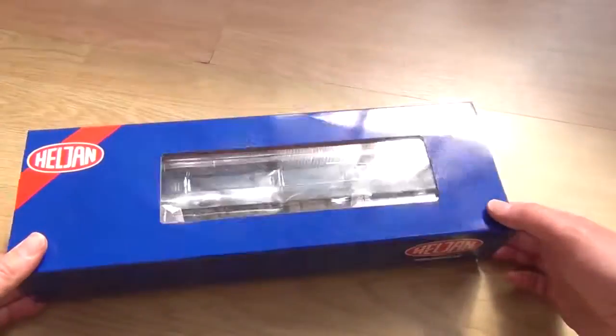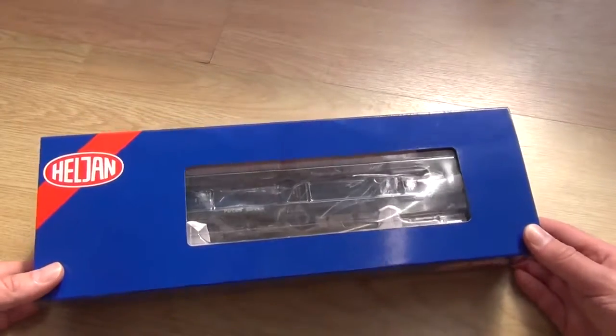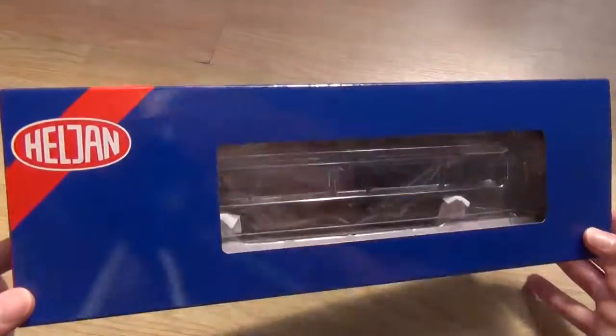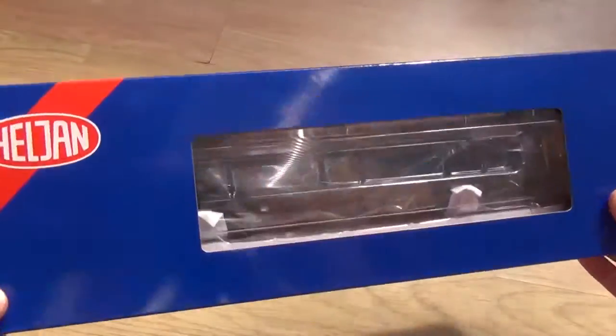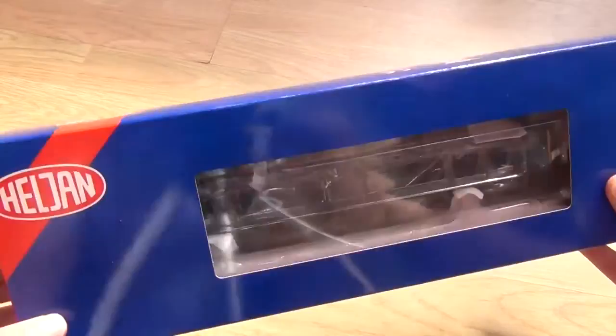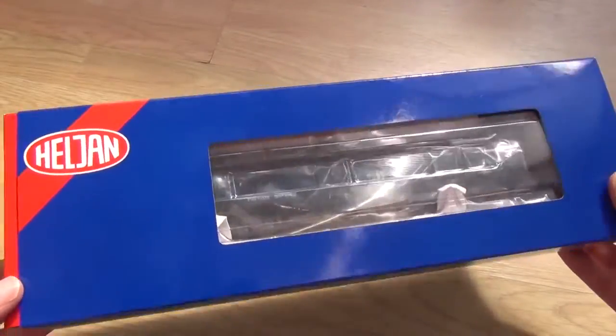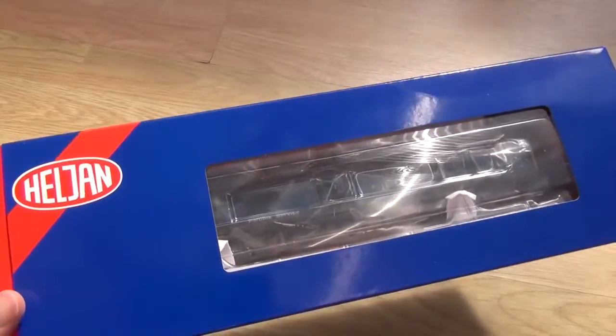They were, I think, withdrawn in 1991, and none were preserved. So that's quite sad, because they're really quite nice. I think you'll like them. I think they're quite quirky. And it's a real shame that none were kept at all. I mean, they could have bought one and shoved it somewhere. But nope, none made it into preservation.